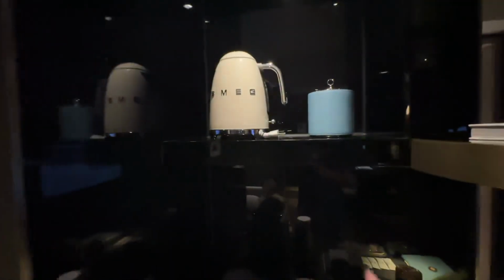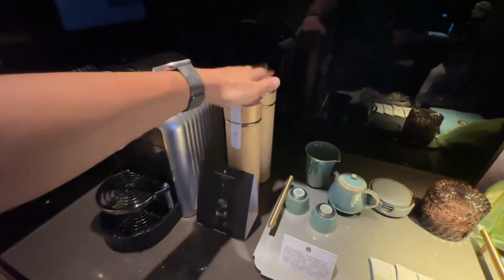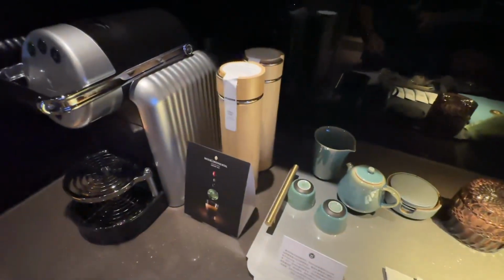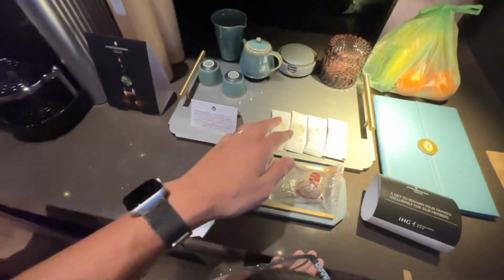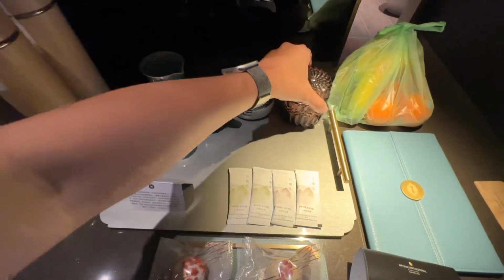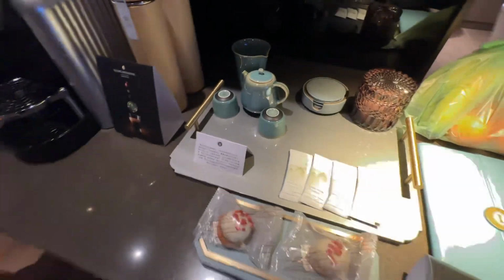So they got the premium kettle right here, ice bucket, and also the premium coffee machine. This cup is actually, if we open it, it's charged. Watch it if you want to use this cup. The tea and the snacks and the candies are free. They also provide a quite elegant teapot. What's inside?